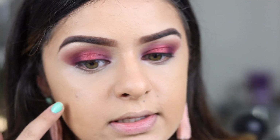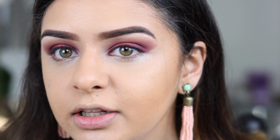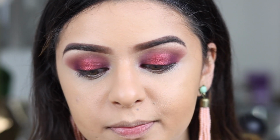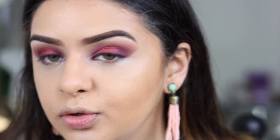So there it is. As you can see, I can still see my pimple on this side. This one I can see my blemishes a little less, but I can definitely still see them. If I wanted this more covered up, I can definitely just keep going with my foundation. But I do like doing just one pump because I feel like that way the contour looks very natural.